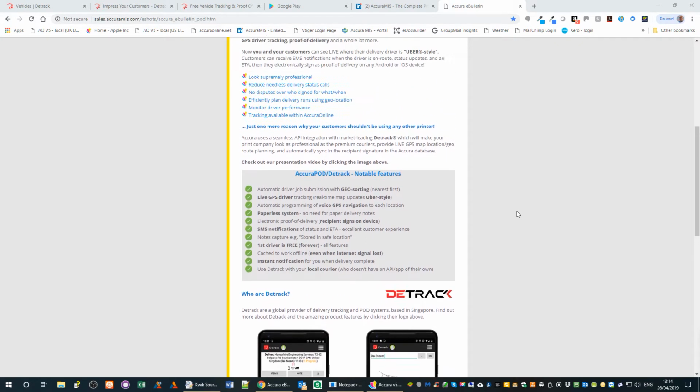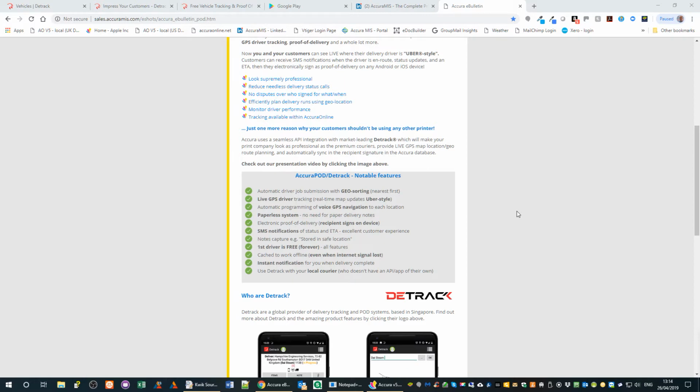And really the way you should look at this is it's going to make you look so much more professional and so much more efficient. It's going to avoid any disputes over whether something was received and when and who signed for it. It means you're going to be able to monitor the performance of your drivers, whether they're taking breaks, finding out where they are en route and so on. And all of this is available both within Accura and through a tracking link which will be synced out to Accura Online as well. So there's a whole host of things.